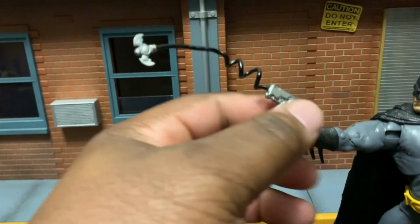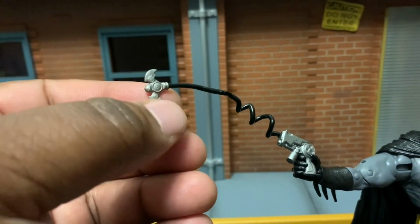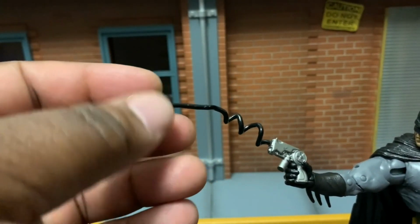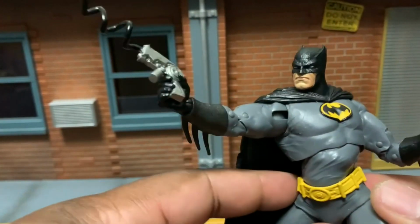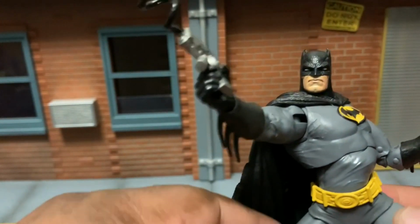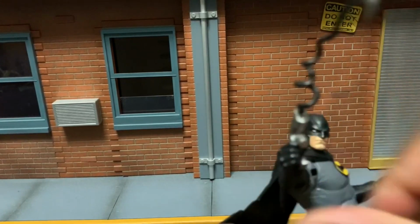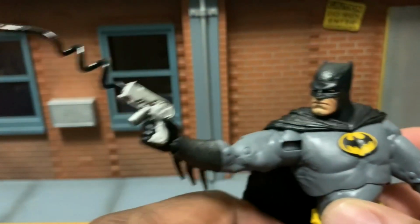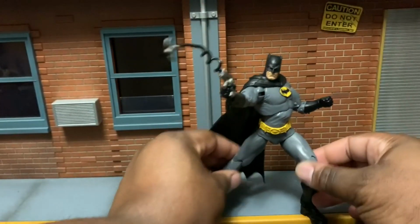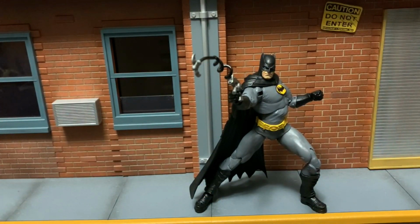Nice color, has the little coil to it, a little bat-colored emblem, a grapple device at the end. It really works well with the Batman. It's as if he just pulled it right from his utility belt area. This works so much better. So let me know in the comments, folks, what do you think about this switch up that I've added to the Batman figure? All right, I'm gonna place them here like that.